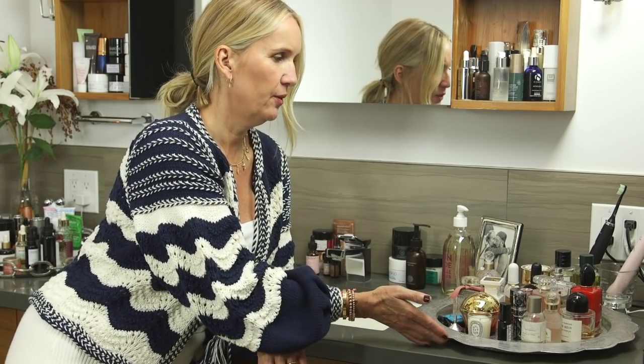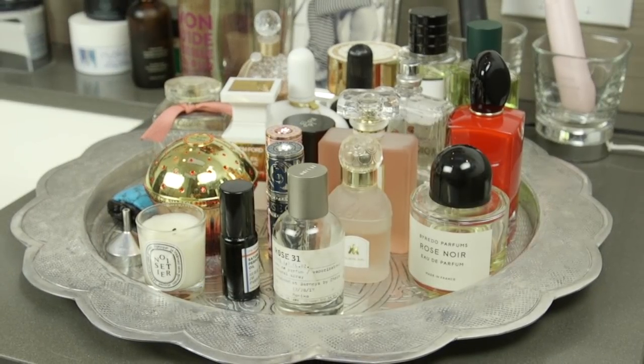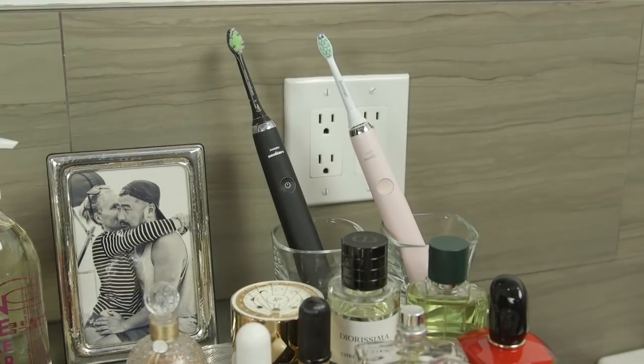All right, let's start on the right side of my bathroom. So here is my perfume collection. I have done a video on my favorite perfumes, so I'm gonna link that video right here for you guys if you wanna see that. I have them on a beautiful tray, and then the 2 toothbrushes, one for my husband, one for myself.